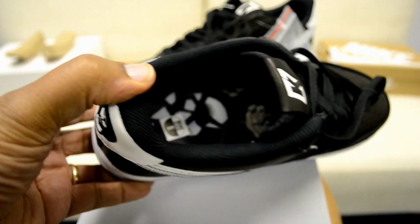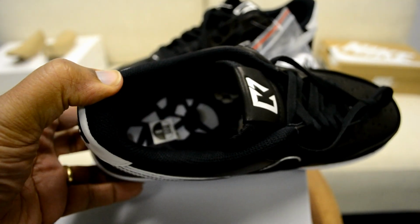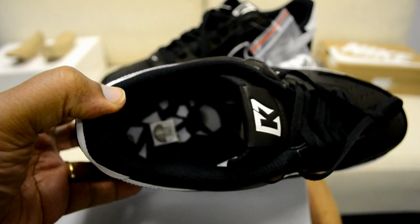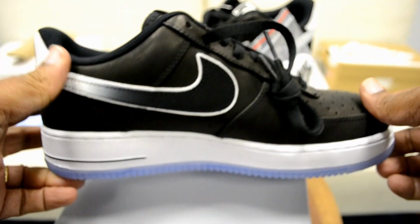On the inside of it, you can see roses. And I'm not sure what it signifies, so I'm going to have to do some research and look that up. And hopefully I'll be able to find it and tell you what's popping with that. But I'm not sure what the roses signify.